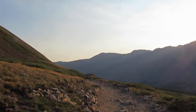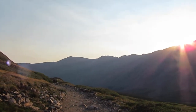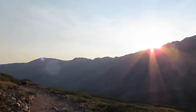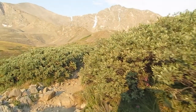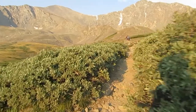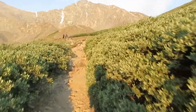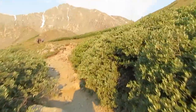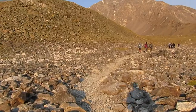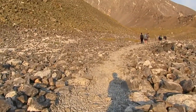And still heading southwest along this relatively flat stretch. See the sun starting to peek up over this ridge to the east. I'm probably at about roughly 12,000 feet now, and the path has picked up into a little more of an incline again. You pass through this rocky area here.